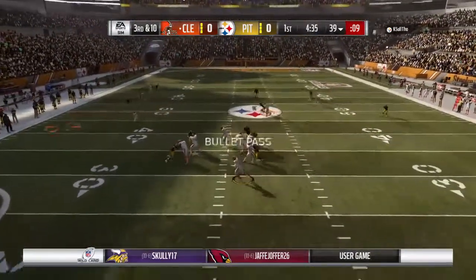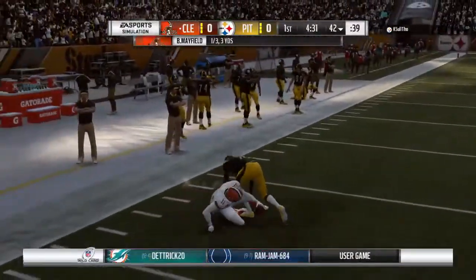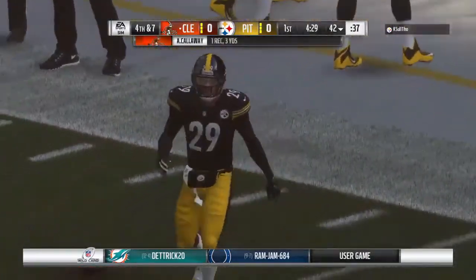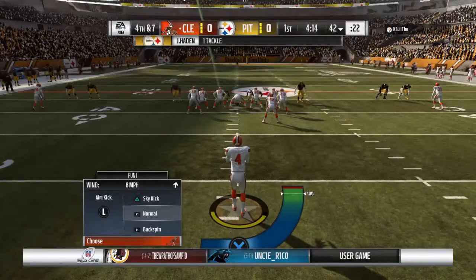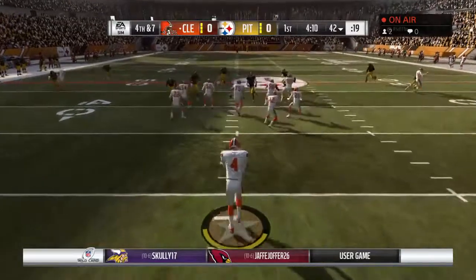Working out of the gun, Mayfield. And Callaway taking it in left side. And to the 42-yard line here and brought down there. They stop him for only 3 that time, and that'll bring up 4th down. So on 4th down, Britton Colquitt on to punt. Back deep for the Steelers, Antonio Brown.